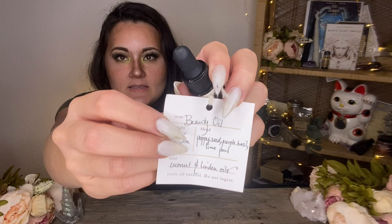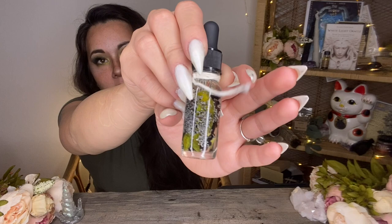More beauty oil. Okay, so I do already have some of this. I love it. It's actually one of my, oh, it's so pretty. This is one of my favorite oils aesthetically of theirs, and it is just so freaking gorgeous. The poppy seeds and the lime in here are, oh, it's almost too much. Like, you can just watch it kind of fall around. It's like a little snow globe.